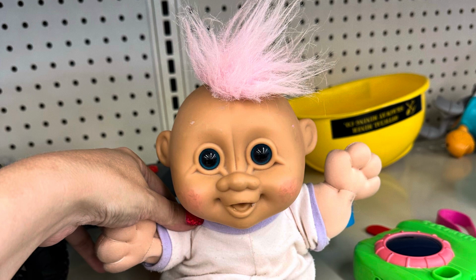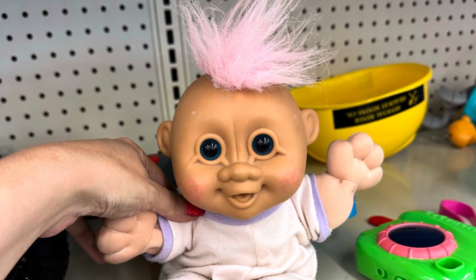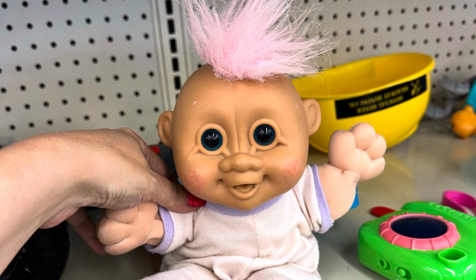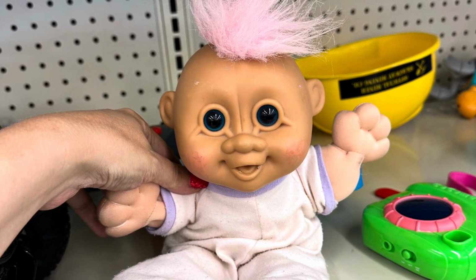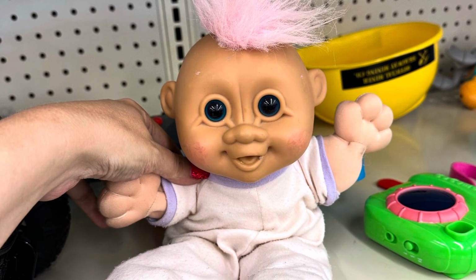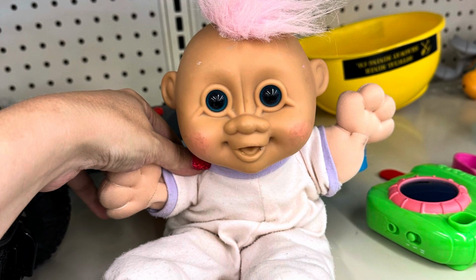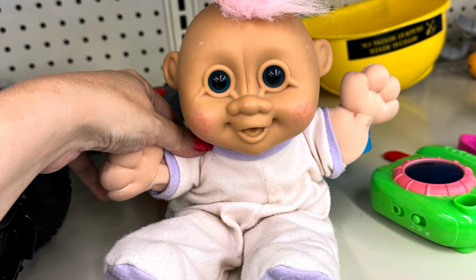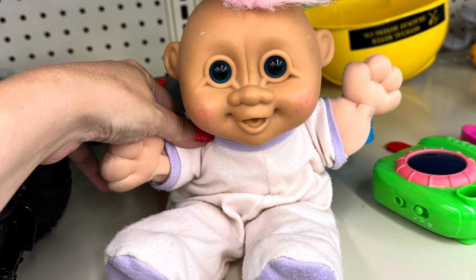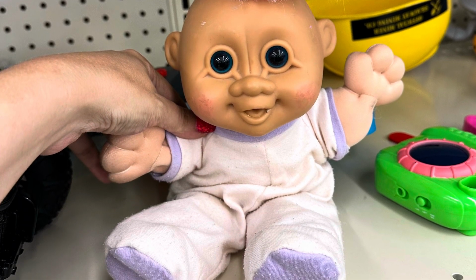And then, look at how cute this little troll baby doll is. Do y'all remember the troll dolls? I really wanted to find some old vintage treasure trolls, but I couldn't. But I did find a troll baby. It's so cute. I probably should have gotten it, but it was $5, y'all. Maybe I'm too old school. That's a little bit too much for someone's old stuff.